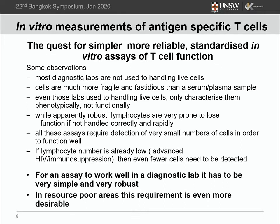So if you lose any responses, often we're looking for very small responses. Even a large antigen-specific T cell response among T cells is usually trying to detect far less than 1% or perhaps 2% of the CD4 T cells. And so you're trying to count very small numbers of cells. And so anything that compromises your ability to count those very small numbers of cells then compromises your ability to get a positive result. And then if those people have already lost lymphocytes because they're on some sort of immunosuppression, then you need to count even more cells to get your result above the threshold, or those cells need to produce more interferon gamma to get above the threshold.